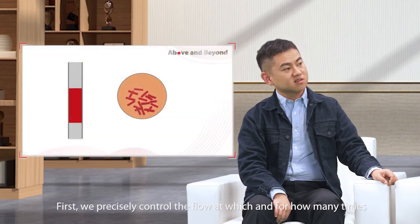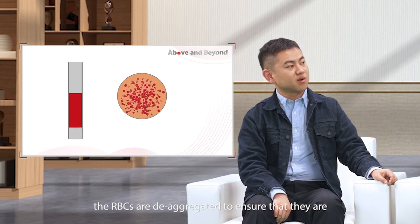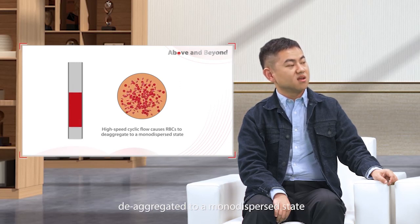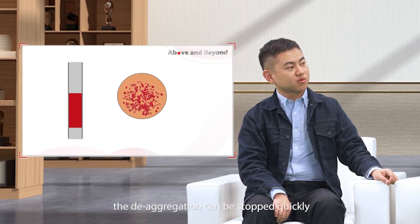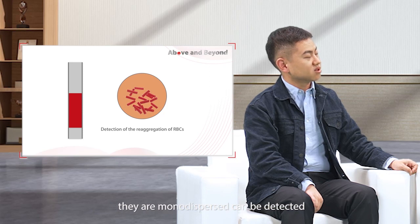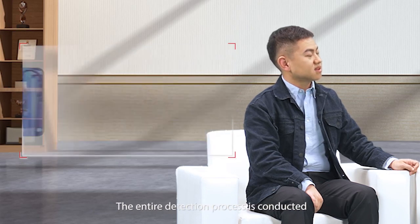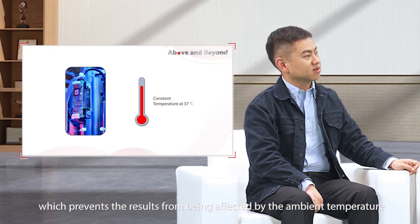First, we precisely control the flow at which and for how many times the RBCs are deaggregated to ensure that they are deaggregated to a monodispersed state. Meanwhile, by increasing the rigidity of the test tube, the deaggregation can be stopped quickly to ensure the entire aggregation process, starting from the moment they are monodispersed, can be detected. The entire detection process is conducted in constant temperature detection components, which prevents the results from being affected by the ambient temperature.